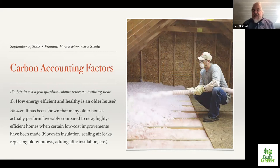It's fair to ask the question, how efficient is an old house? And it is true that you can build a house new and have it very tight and able to hold on to its heat and other energy use much more efficiently. However, you can do some small, inexpensive improvements to an older house to actually improve its efficiency in major ways.